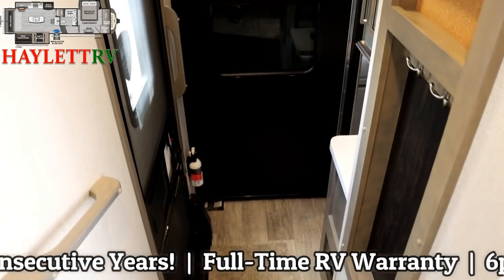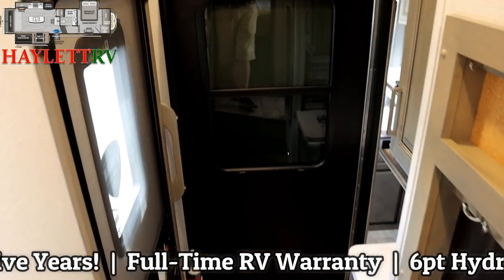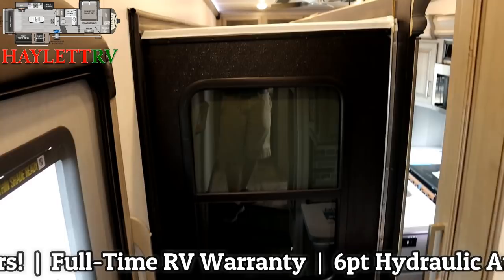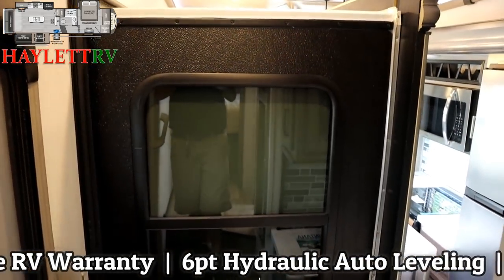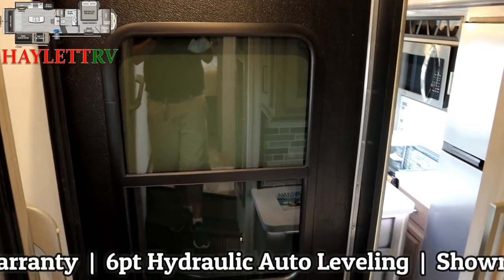Quick look at her with the slide closed here. At a glance, like a lot of triple slide fifth wheels with an island, you walk up, you're like, oh look, I can see the reflection of my legs in the window there. And in my case, you're looking at chicken legs.